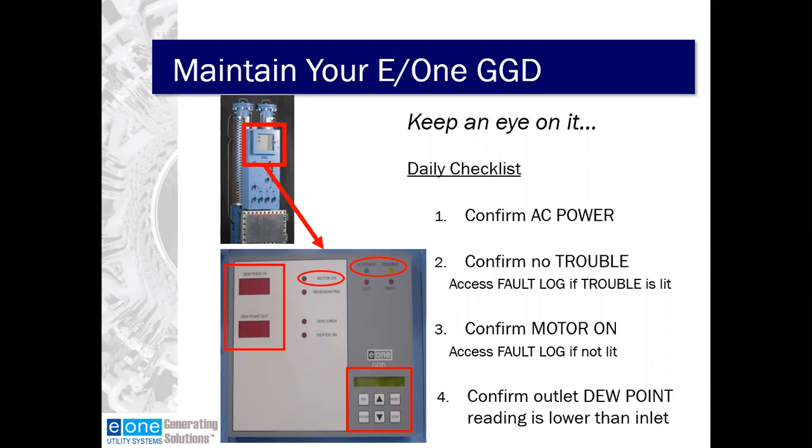The next LED that's critical for us is the motor on LED being active. This ensures that the circulating blower is active, circulating the hydrogen through the dryer. If that is not lit, again, there will be a fault in the fault log, and that would be reported back to us for troubleshooting.